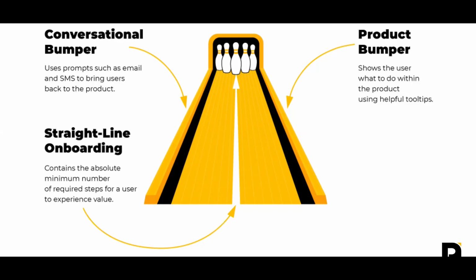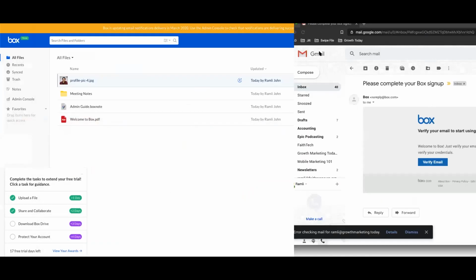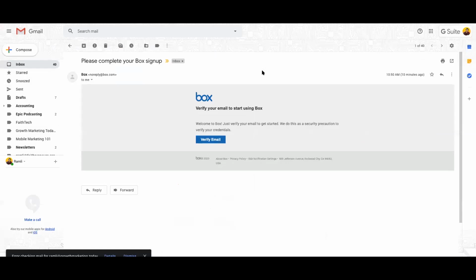So I think one more thing that we do not see right now is their emails. If you have that email, just show it to us right away. Those emails were not that sexy to actually click on and respond to. I just believe this email could have done a better job. "Please complete your Box sign up." You're not talking to me as a human. It is an automated email. "Verify your email," and everything is very non-sexy about it, like things that we don't do in 2020.